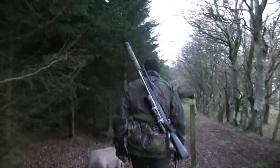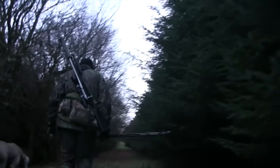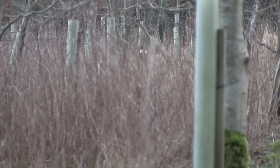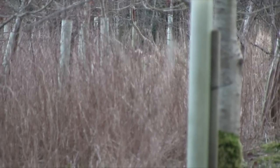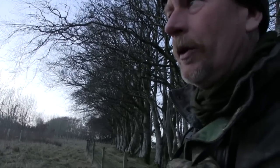We try to get in closer, and unbelievably, we bump another doe on the way. 34 yards away. Another lucky doe. That's the fifth. Again, I can't see a kid, so we'll just slowly drift past.